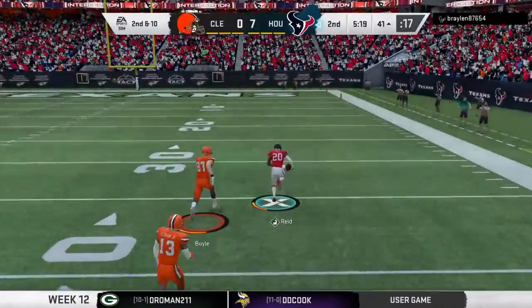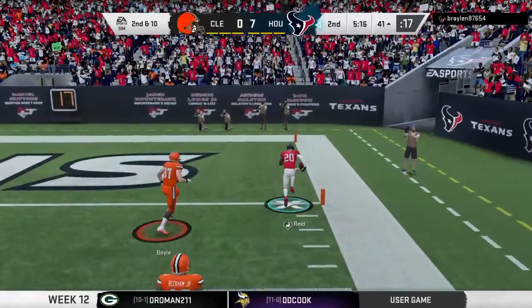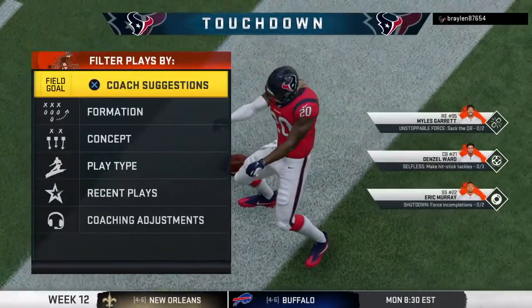Weaving through traffic, and now he's free. Past the 20. 10. And they will score a pick 6 for the Texans TD.